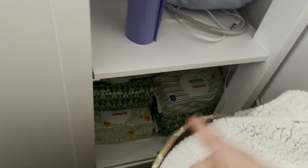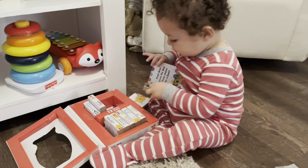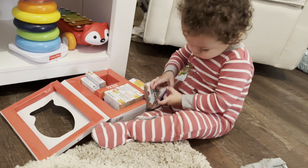So it's nice because the back of his crib has this little storage space. So I stack his extra wipes back here to store them until we need them when I get a shipment of them, because we buy it in bulk from Amazon. And yeah, Jaden has been really into books and also sorting things. Like, he loves taking things out and then putting them back in.